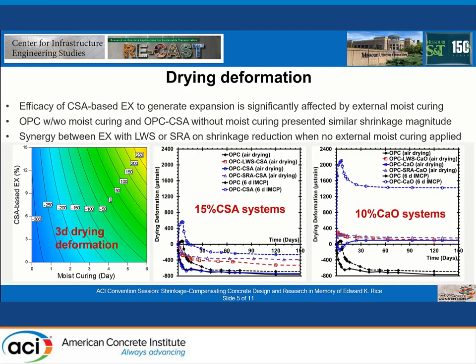Going to the drying deformation, one thing I observe here is that the expansion mechanism of all of these expansive agents is significantly affected by the external moist curing. Basically, if you just look at the middle plot here, once the mixture is modified with the calcium sulfoaluminate-based expansive agent, in the absence of any initial moist curing period, the shrinkage profile is pretty much similar to a plain cement mixture. That means we are not fully activating the hydration and the expansion mechanism of this calcium sulfoaluminate-based expansive material.